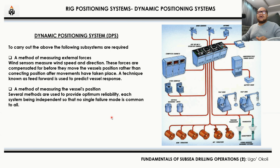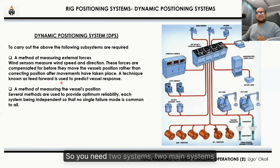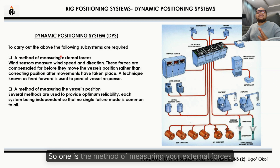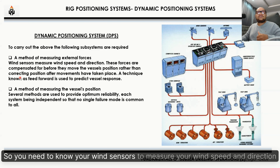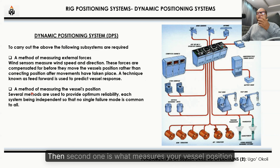Yes. Like I said on the other slide, this slide is just buttressing what we said there. You need two main systems. One is the method of measuring your external forces. You need wind sensors to measure your wind speed and direction, and based on that, a technique known as feed forward is used to predict the vessel response. The second one is what measures your vessel position.